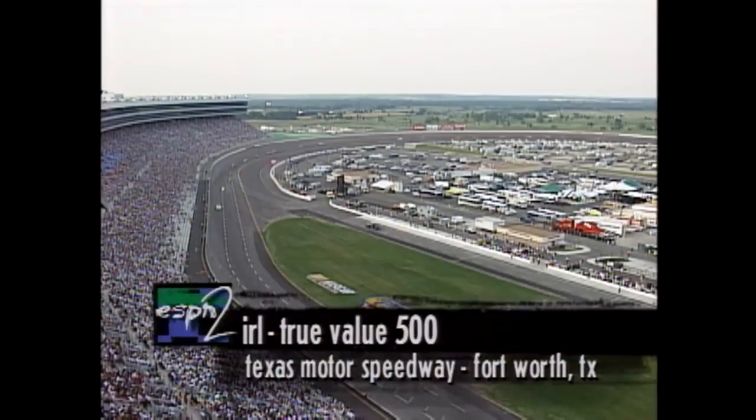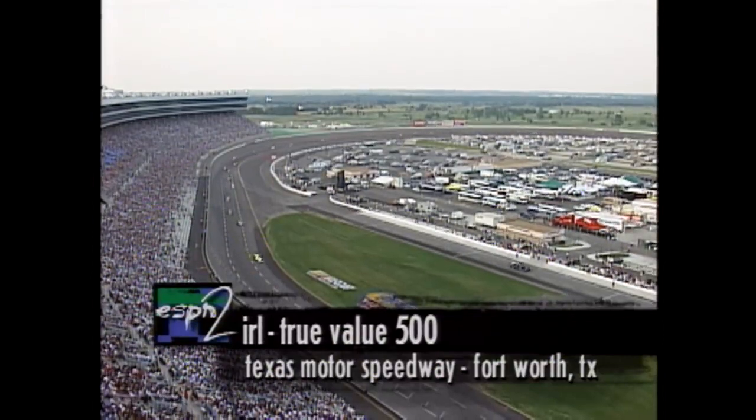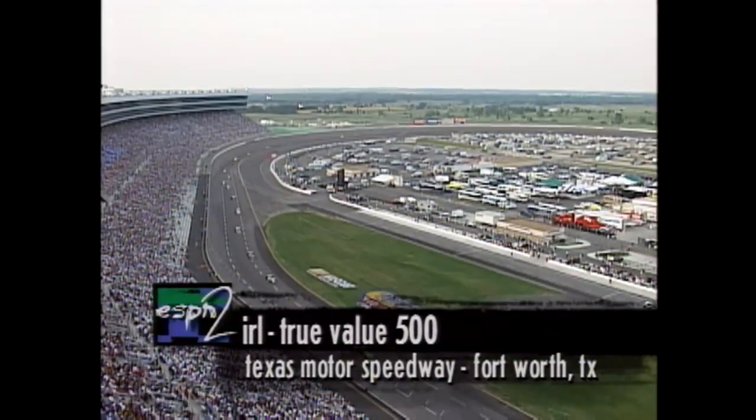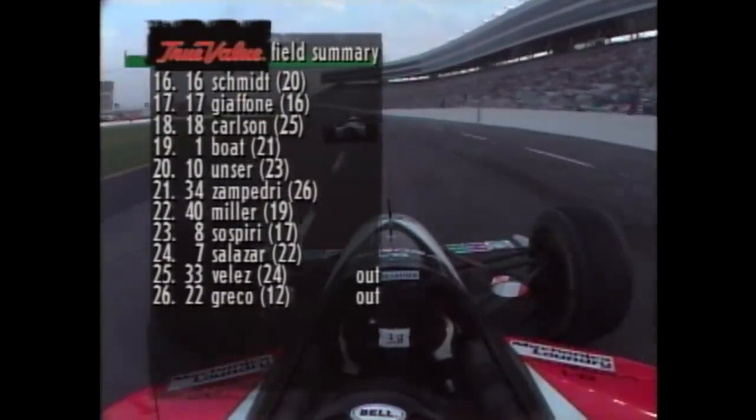Back at the Texas Motor Speedway, the True Value 500, we're getting ready to go back green after that incident involving Marco Greco on the very first lap. And they are lined up single file now behind the pace car. And we'll take a look at the True Value field summary down through position 15. That is the way they will go to the green flag. As they cross the start-finish stripe, it should be now 1 lap to the green flag.